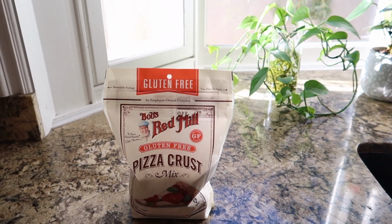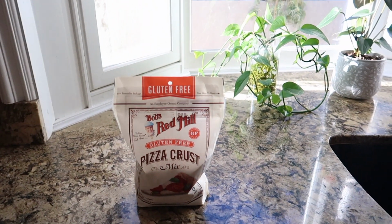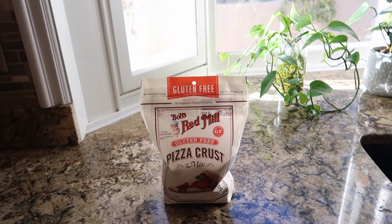You can make a little bit more of a crust, you know, like actual crust. I feel like so many gluten-free pizza crusts are just like flatbread. There's no doughy crust. Do you guys know what I'm talking about? I feel like if you know, you know.